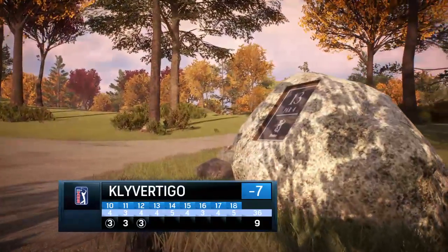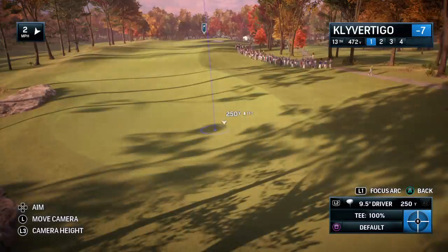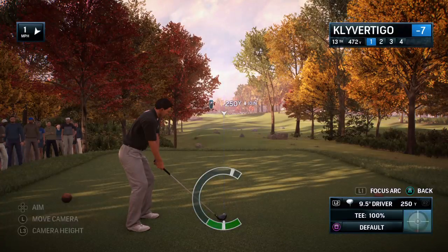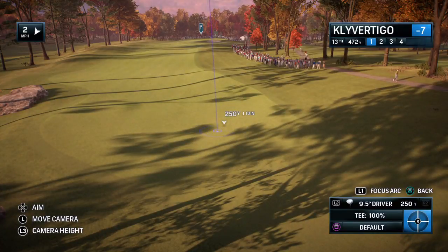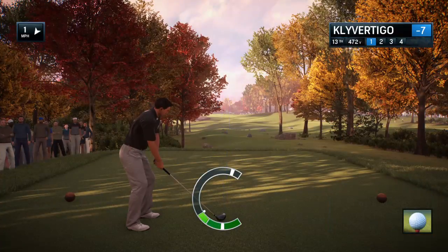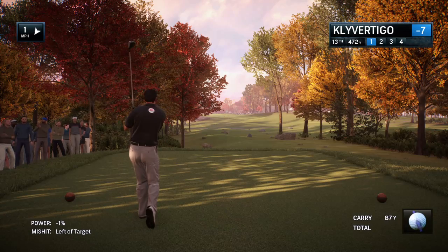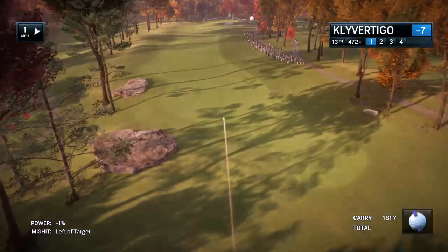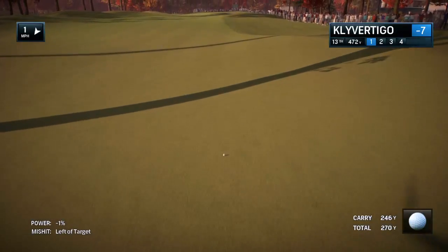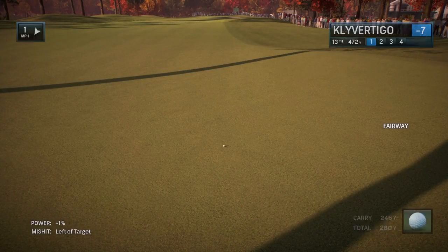On the tee now at another par 4, the 13th. Frank, how do you play it? Well, it looks like it's a dogleg right, but ideally you want to keep that tee shot down the left, and you don't want to leave any of it behind. Excellent drive, Frank, right where you want to be.